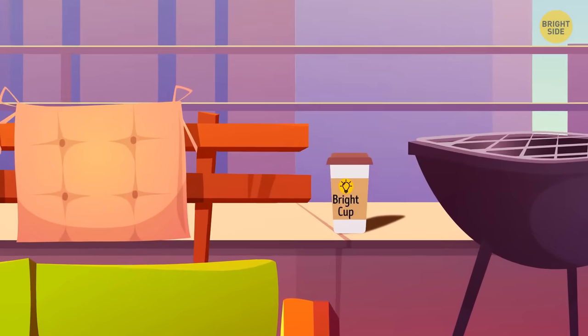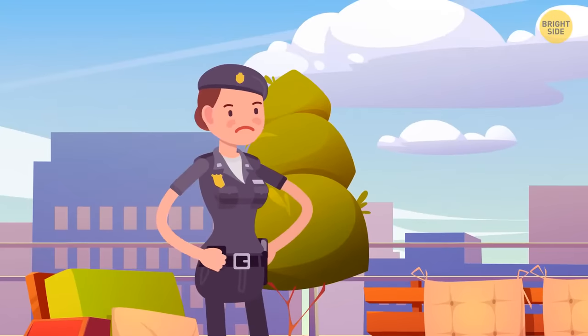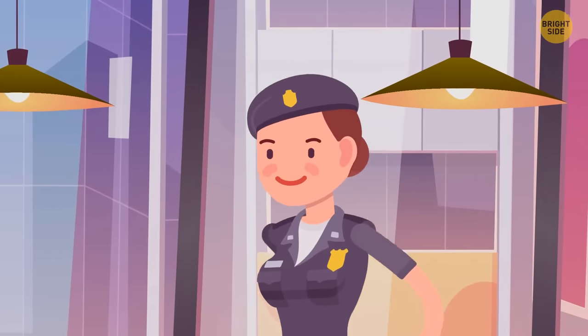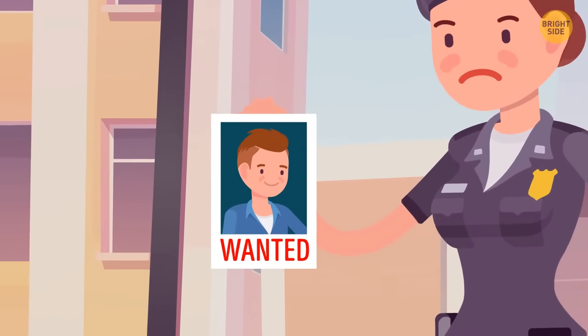The thief left the cup on the roof. There's a coffee shop name written on it. Bright Cup. Tina can visit this place and check the security cameras. Tina arrived at the coffee shop, located just nearby the museum. Unfortunately, they didn't have security cameras, so Tina questioned the staff.